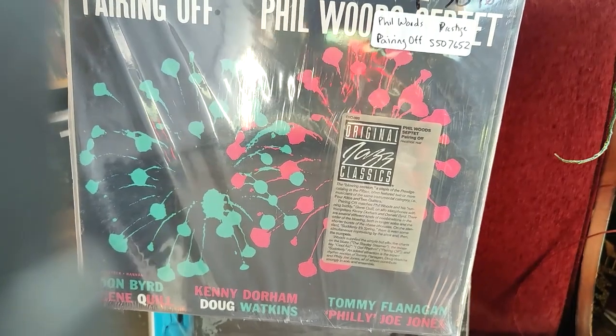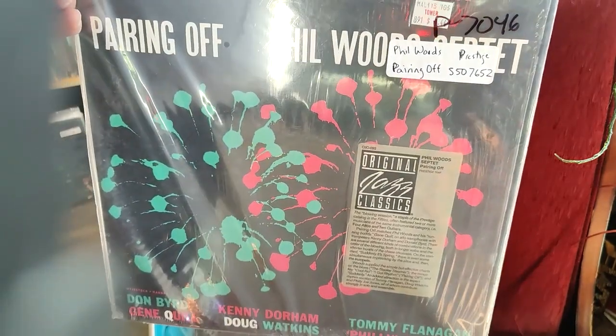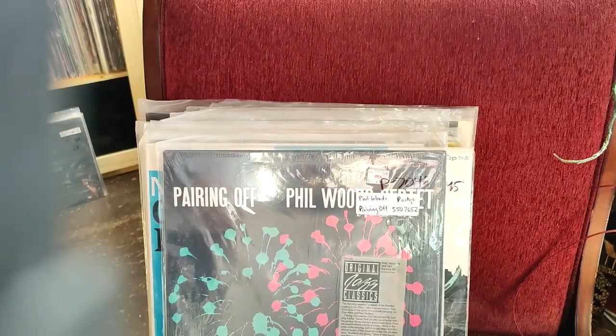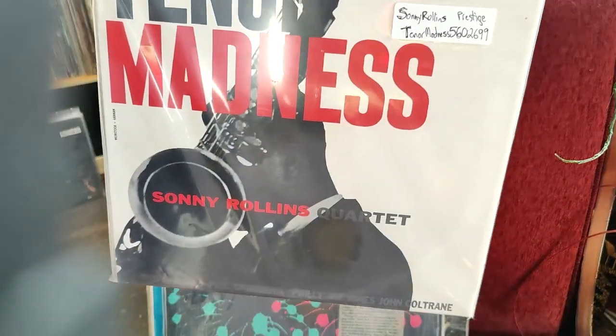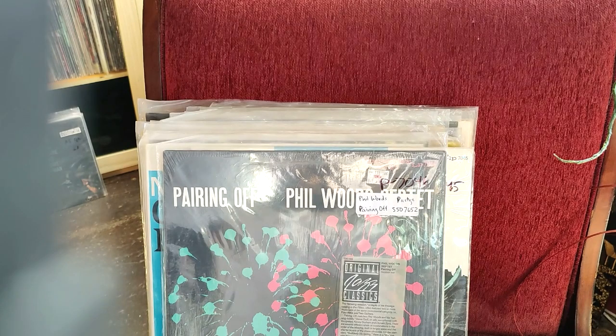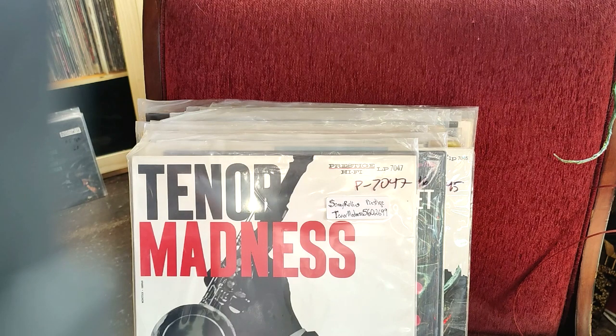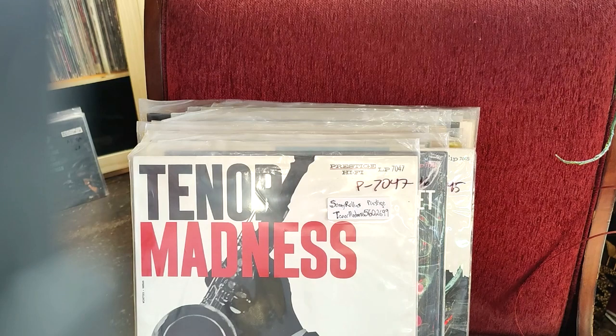This is pairing off Phil Wood's septet and Donald Byrd, Kenny Dorham, Tommy Flanagan, Doug Watkins, Gene Quill, and Philly Joe Jones. A nice mixed lineup of modern post-bop jazz right there. Tenor Madness, Sonny Rollins Quartet. Sonny's really starting to find his voice here. That thirst, that hunger. Red Garland, Paul Chambers, Philly Joe Jones, and John Coltrane shows up on this as well. And of course, Coltrane and Rollins were kind of considered contemporaries, and a lot of people saw them as competitors. I don't think they saw themselves in that light. They were kind of both at different stages in their career, and their career paths weren't really even going the same direction at very many points. So they weren't really in competition, but certainly people compare Rollins and Coltrane plenty.